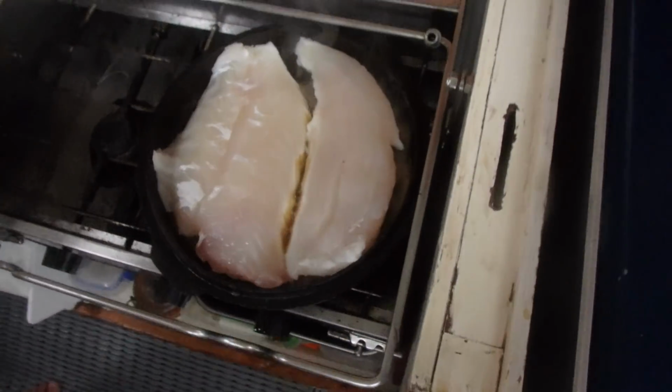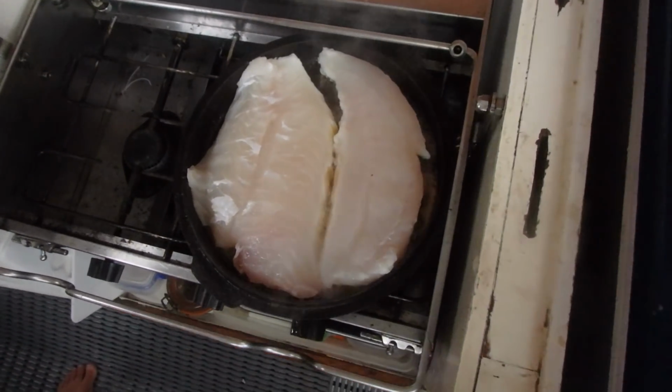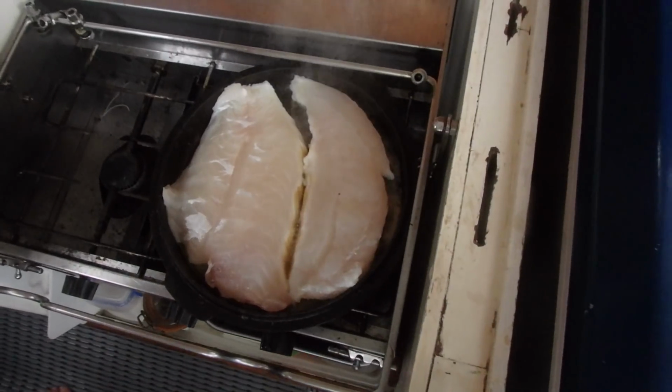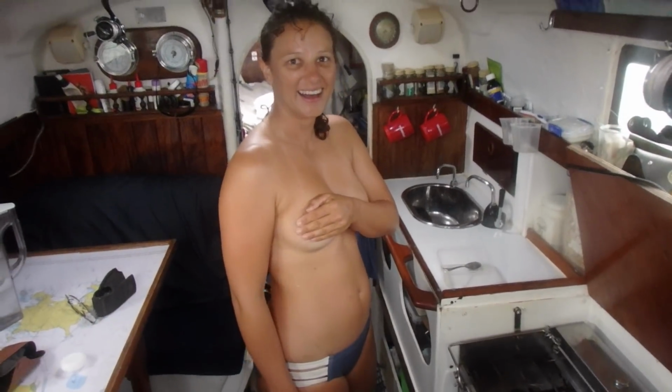That looks like we've been a little too successful, Pascal. Yeah, that's only 1.5 fillets, so that's not even a whole fish in there. A mighty effort. Pretty happy. Pretty happy.